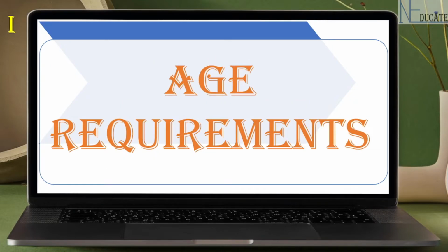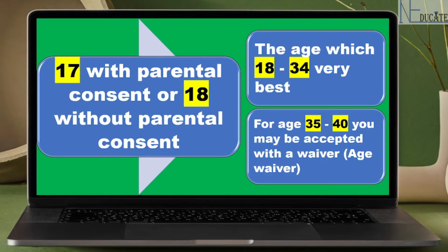The next one that you have to know is the age requirement. The age requirement is very necessary. For those who are 16 years, you need your parental consent. Your parents have to sign the document to let them know that they are giving you their consent to join the United States Army. For those who are 18 years and above, you don't need any consent from your parents. The best age that the United States Army wants is 18 to 34. So if you are within the age of 18 and 34, hey, good news, you qualify.